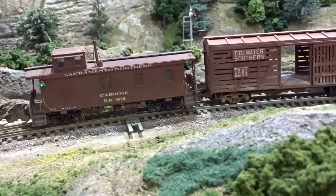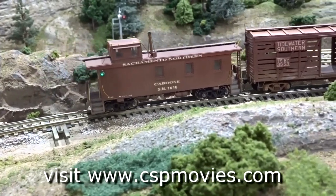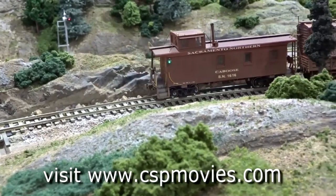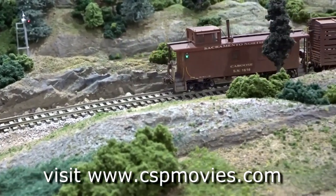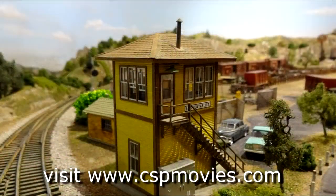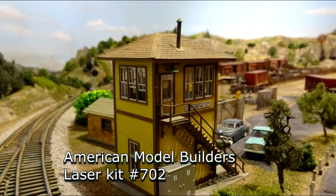The caboose started as a ready-to-run SP caboose from Roundhouse. It was changed to look like one of the Sacramento Northern's old cabooses handed down from the Western Pacific. All of this activity is at Las Juntas Junction. That was a place named near Walnut Creek where the SP once crossed the old Sacramento Northern.